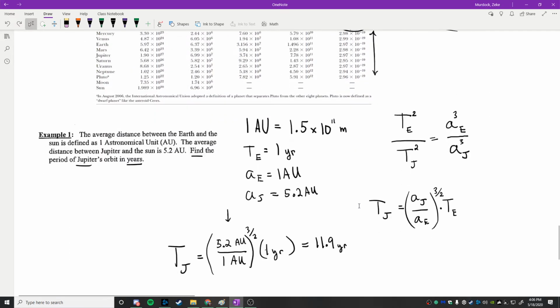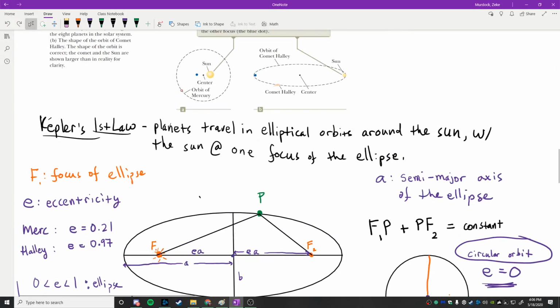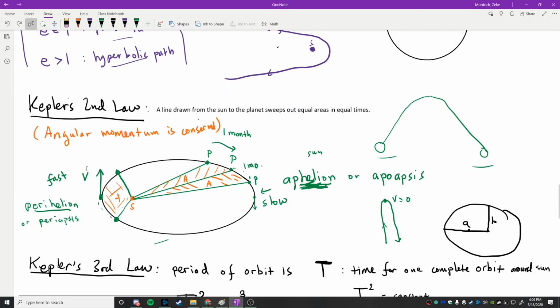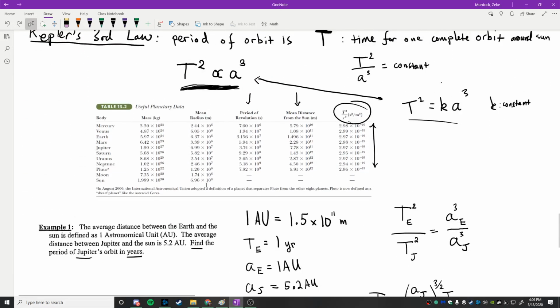Yeah, that's it. That's Kepler's laws. That's 3 of them, right? Let's go back through them really quickly again. First law was elliptical orbits with the sun at the focus. The second law, fast when you're close, slow when you're far away, or you can say it like this: angular momentum is conserved. And then the third law, which is literally an equation that relates how fast to how far.